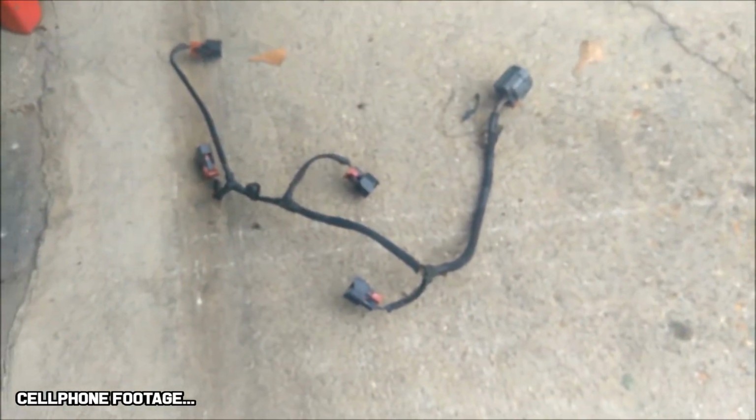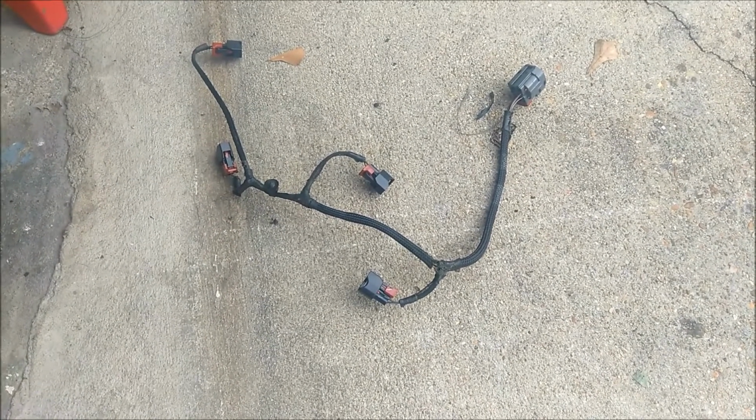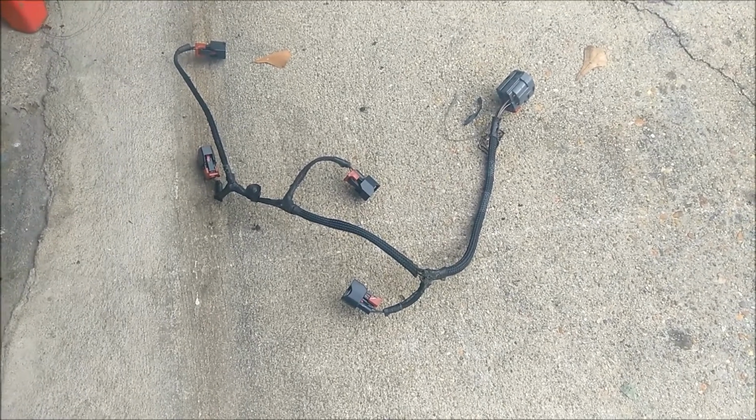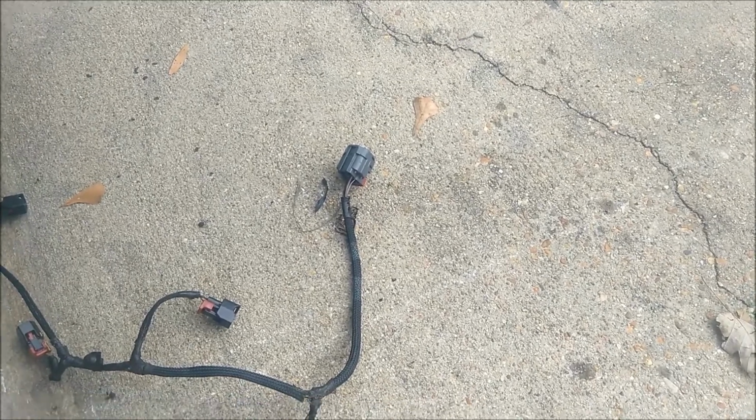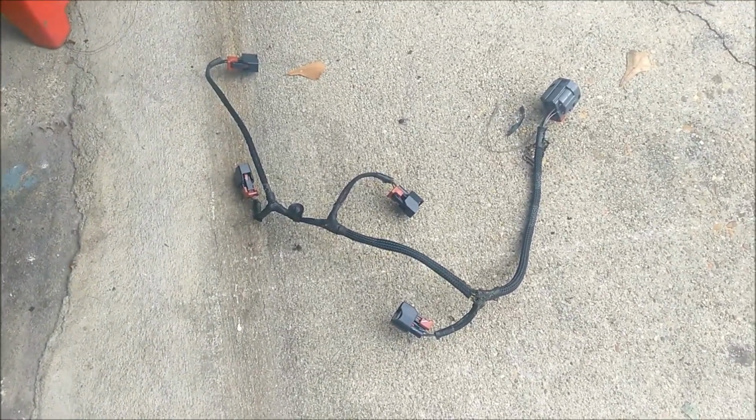That would explain why I no longer need this part of the harness, because that's where the solenoid is connected. That's the part of the harness to the engine, and that's the part of the harness to the solenoids. And I don't need that anymore.